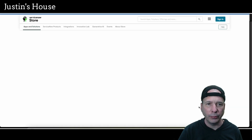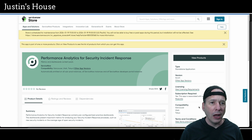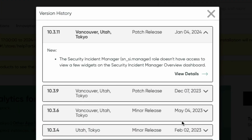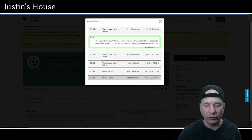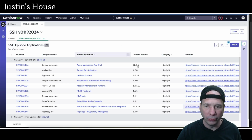Next up on the list of updates, which made an appearance in the last episode as a weird application doing weird stuff, is Performance Analytics for Security Incident Response, which did have a valid update on January 4th, and that was the Security Incident Manager role doesn't have access to view a few widgets on the Security Incident Manager overview dashboard. Might have been a little repeat from the last episode, but better safe than sorry in leaving that.